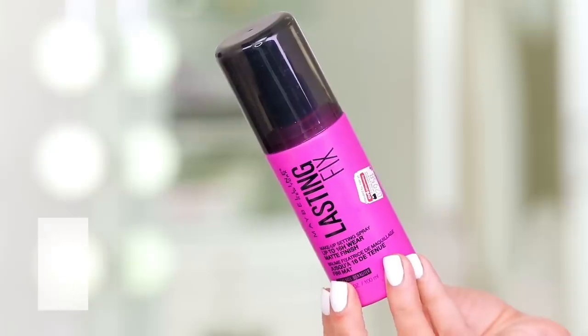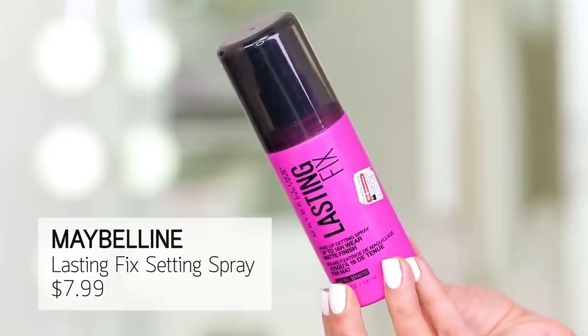And the last thing I'm gonna do before I bounce out of here is set the face and have a really good makeup day. This is the new Lasting Fix makeup setting spray. I love the bottle. This says it will keep your makeup on for up to 16 hours. We'll see about that.